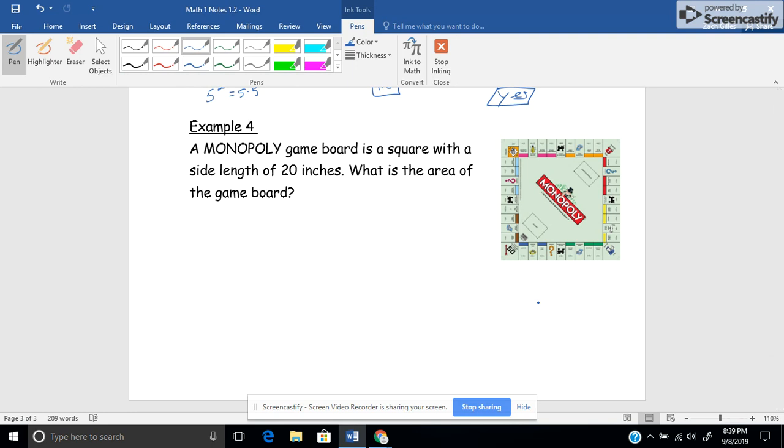Example 4 says a Monopoly board game is a square with a side length of 20 inches. I have a picture here for you, but a lot of times, like in an assignment or test, they don't. So it might be helpful just to draw a square. It says this length from one side to the other is 20 inches. And one thing we know about a square is that each side is the same. So this side would be 20 inches, and the top and this right side would also be 20 inches, but we don't really need to know that. So it says, what is the area of the game board?